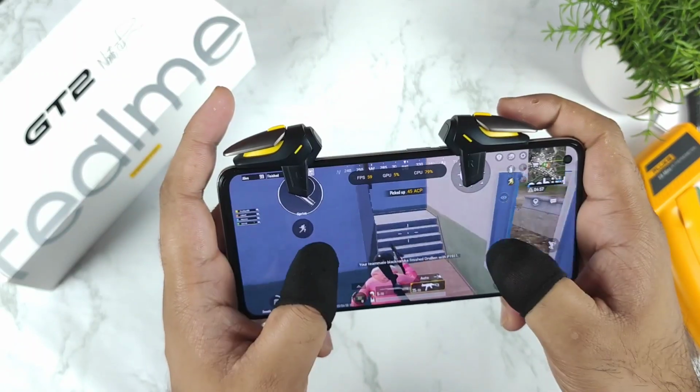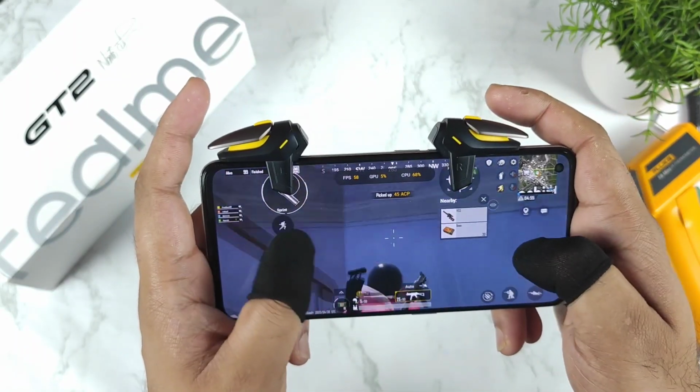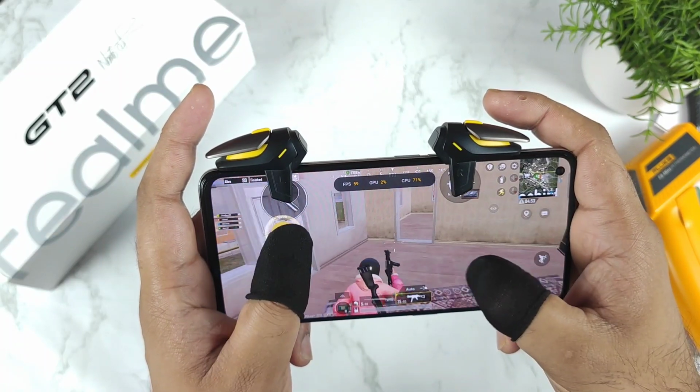And right now the FPS dropped to 45 FPS just now. While running, it just dropped to 45.